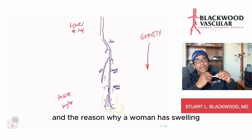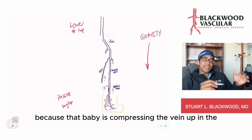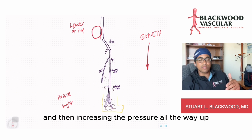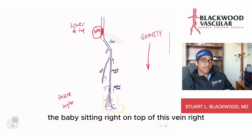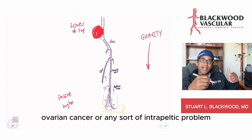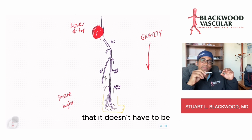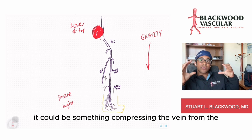And the reason why a woman has swelling at the 8th or 9th month of pregnancy is because that baby is compressing the vein up in the pelvis and then increasing the pressure all the way up. So here's your baby, and the baby's sitting right on top of this vein, compressing this vein. Similarly, a fibroid tumor, ovarian cancer, or any sort of intrapelvic problem can cause you to have leg swelling like that. And this is what people need to realize, that it doesn't have to be a compression from the inside of the vein or a blockage on the inside. It could be something compressing the vein from the outside.